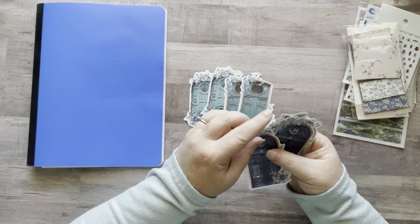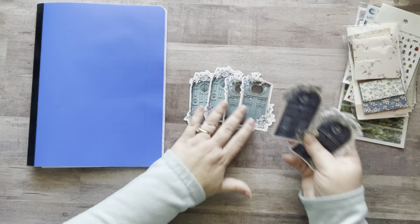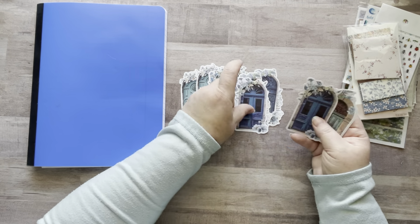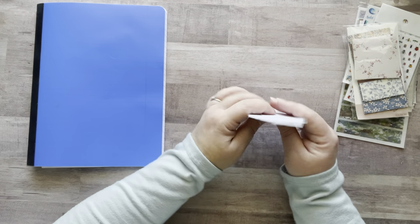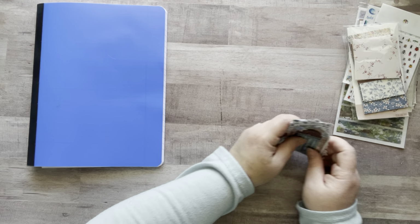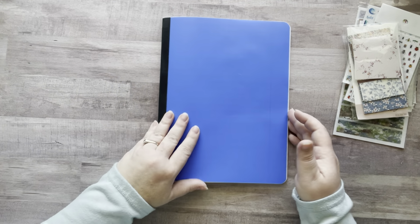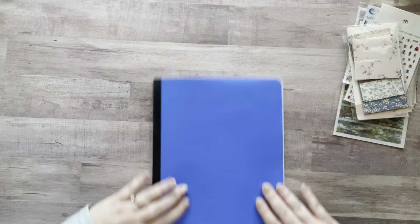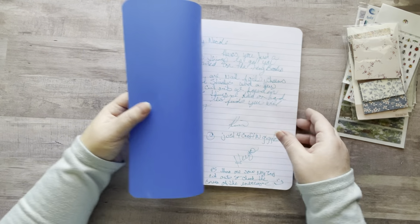OMG. Wait, are they stickers? I don't even care if they're not, but I'm... Oh, thank God, they are! They are stickers! Oh, my gosh. Oh, these are the bomb diggity. I love doors. Okay, this... I feel like I want to create. Where do I want to put these? I'm going to set these also in my thing there. Okay. And she sent me... What? There's little goodies in here. Oh. Oh my gosh.